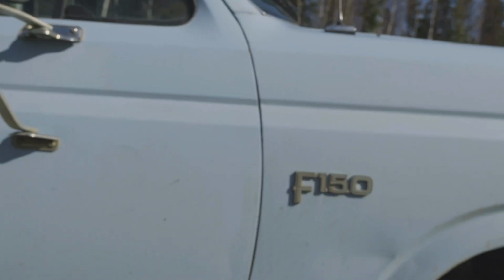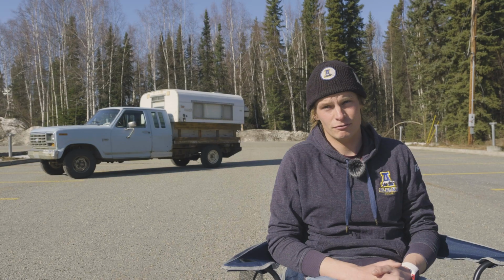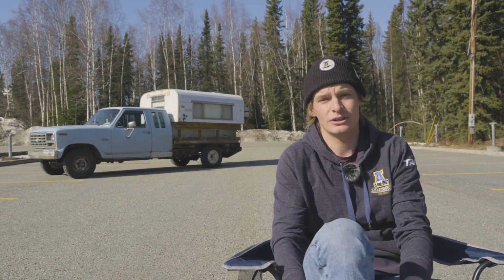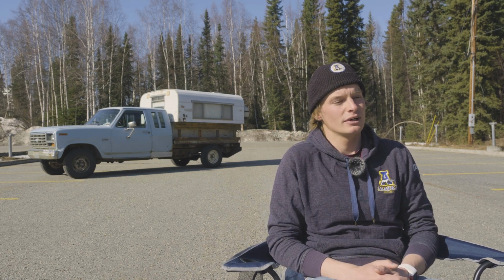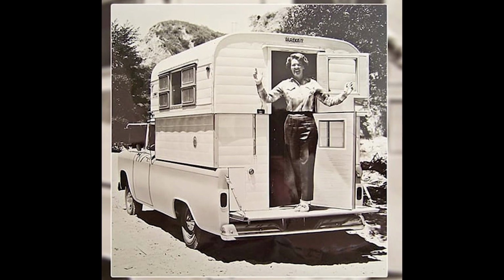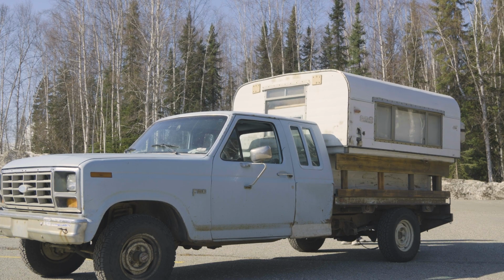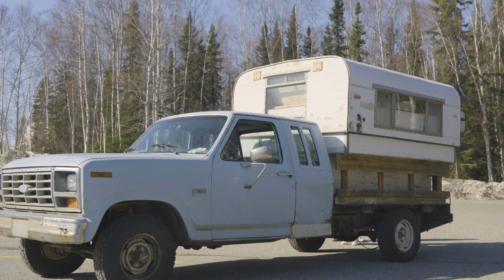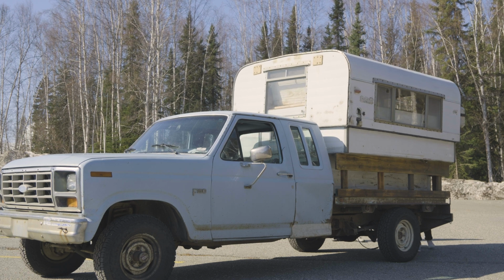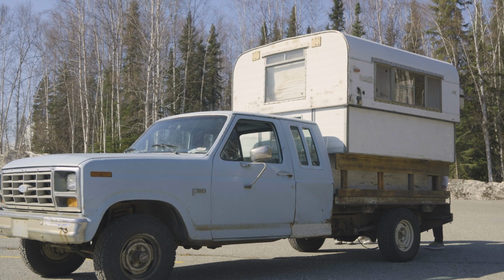So the car you can see behind us is a 1984 Ford F150 pickup with a flatbed on it. It came with a 5.8 liter V8. It has a 4-barrel Holley carburetor on it and a 4-speed manual. The camper you can see on the flatbed is an Alaskan Camper. It has 4 hydraulic pistons to raise and lower it, so it's actually pretty cool. It's low like this when you drive it, and then when you camp you can jack it up and you can even stand in there. It's 4-wheel drive and it has a limited slip differential in the rear diff.